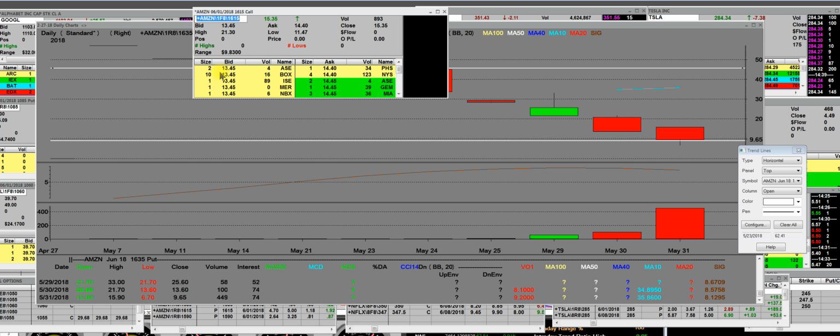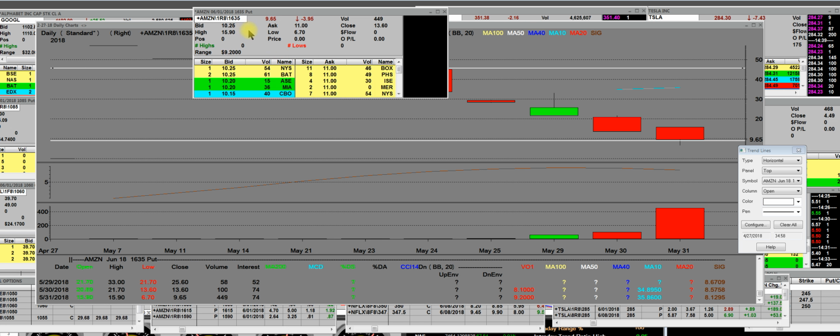And here you can see the call side was 21.30. You can see right here on the 1635, Amazon did not make a 52-week high, but here they are, 6.70 on the low. And this is the 1635 put, 449 contracts traded. This will expire Friday. And the reason why we're trading this one is because we can really sling it in and out on the weekly options expiration.